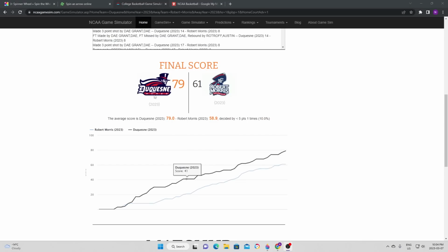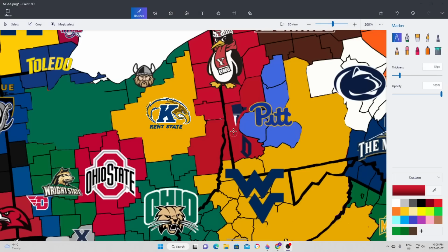And it looks like it's the Duquesne Dukes that are going to take the win on this one. Wasn't much of a contest, as Duquesne took an early lead and kept that lead throughout the entire matchup. So Duquesne gets a chance to expand pretty heavily. And that means Duquesne has a pretty big piece of land now.